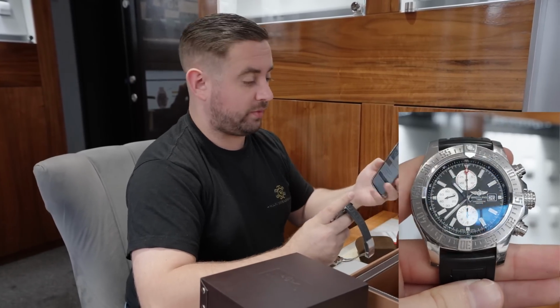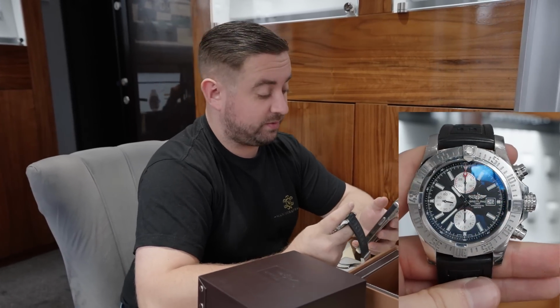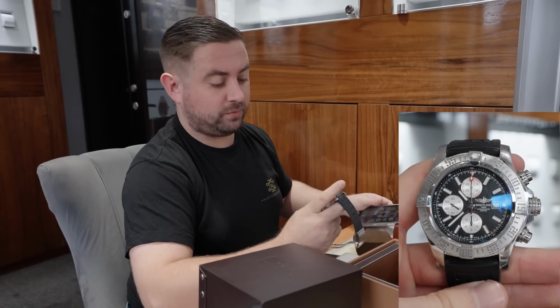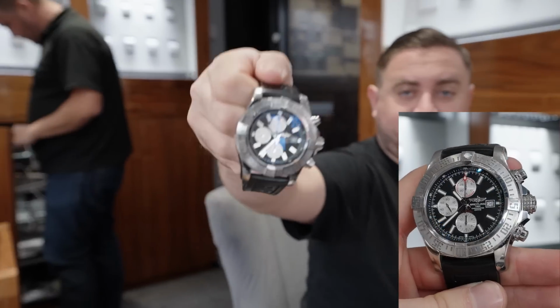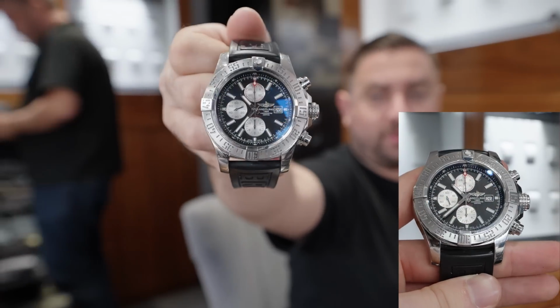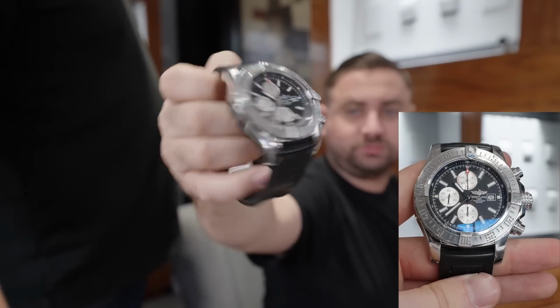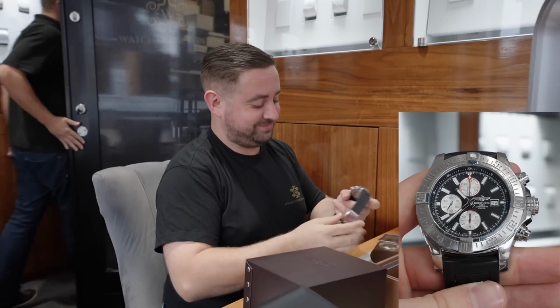I paid 4. We get like 30% off brand new, and they don't hold the value like a Rolex. I know, unfortunately. Would you do 1,800? Yeah, that's fine. Right. Super Avenger 2, Breitling. Rubber bracelet, black dial, white subdials. Rubber strap.